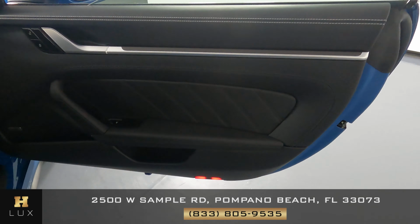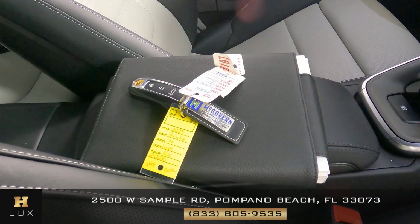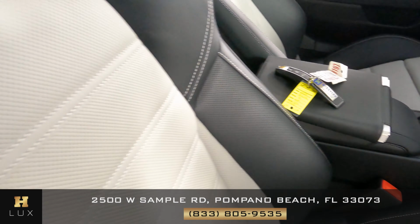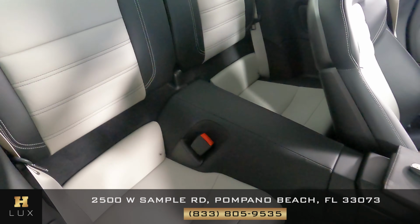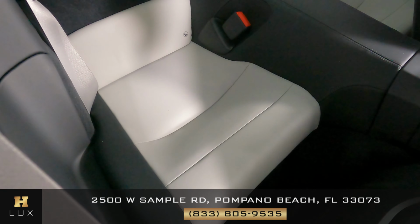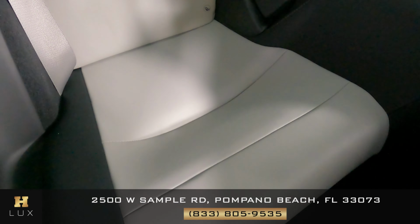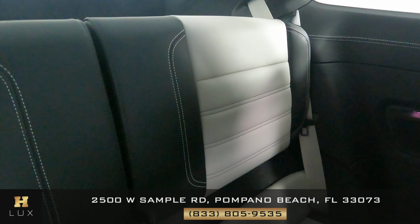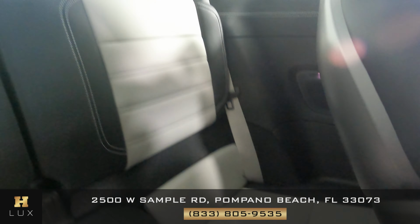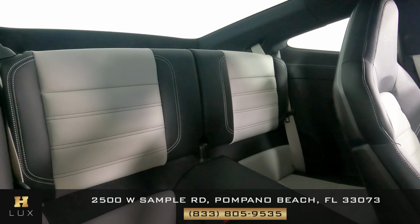Looking good? Perfect. Now I do want to mention right now that this car comes with an owner's manual, as you can see right here on the screen, and one set of keys. Perfect. Now let's take a look at the back seats, starting with this one on the right side of the vehicle. Looks great, no sign of damage. Let's take one more look. Perfect. What about this one? Looking good as well. The back seats are in excellent condition.